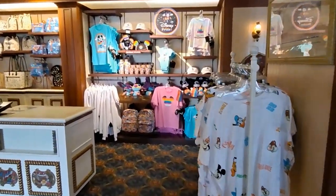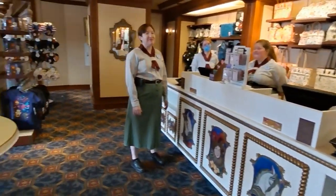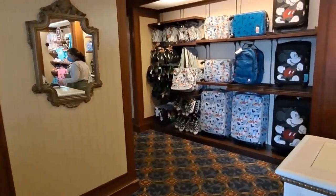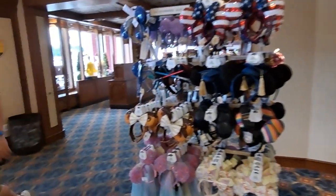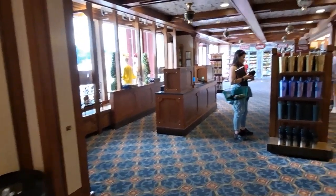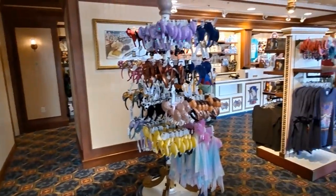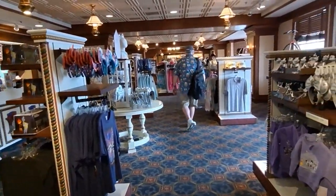That's a cool shirt. Now, I'm not a fan of the white shirts. They always fade, so I'm not a fan of the white shirts. You got your luggage section back there. You got some sneakers back there. I wish they'd come out with some more sneakers. Some good sneakers. And there's all your kitchen items in there, from towels to salt and pepper shakers, pots and pans. You got your Mickey ears.